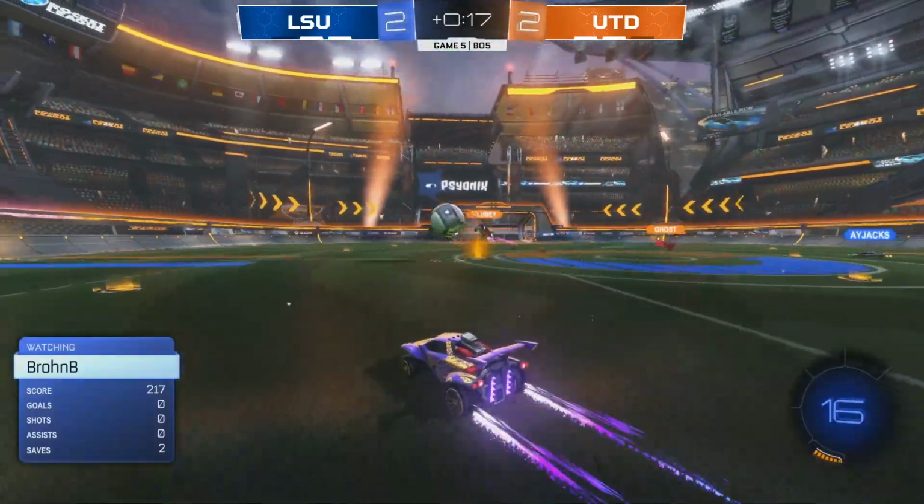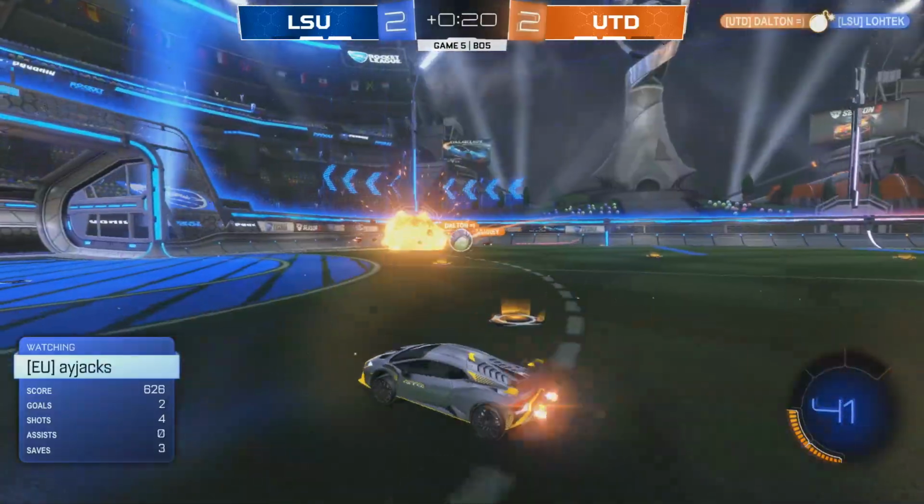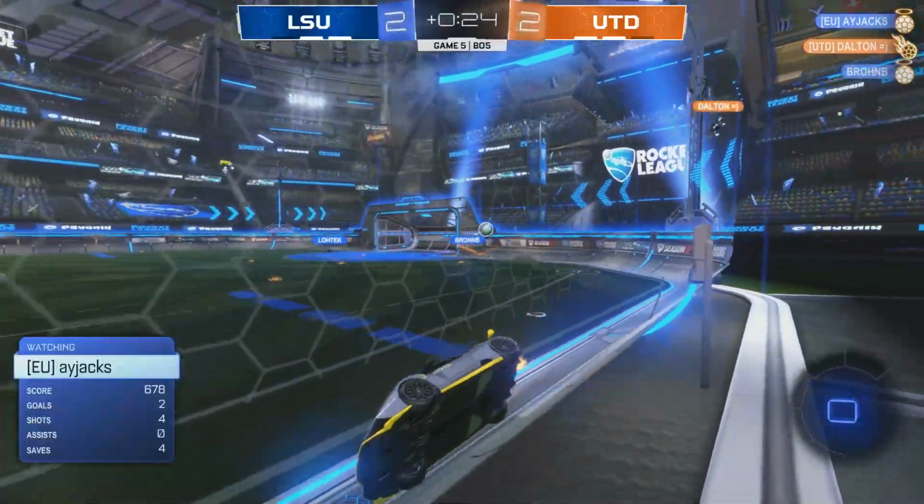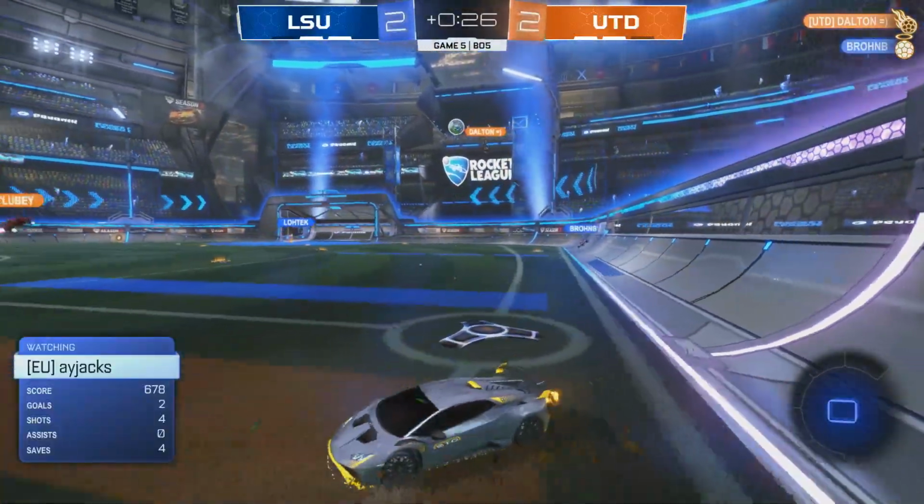They are trying to steal this series. Here's Luby. His chance as a demo comes through. Is that one going to go in? Huge save from Ajax. The demolition, the physical play, though, paying off for UT Dallas.